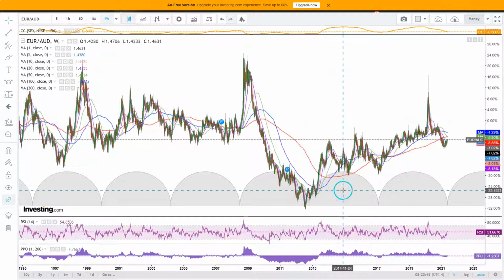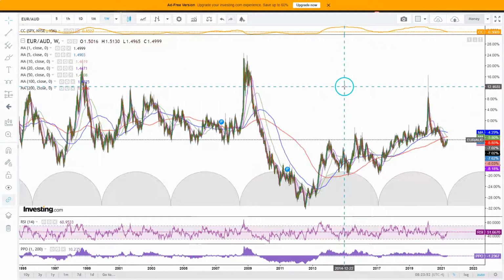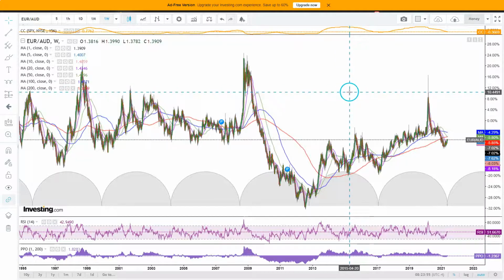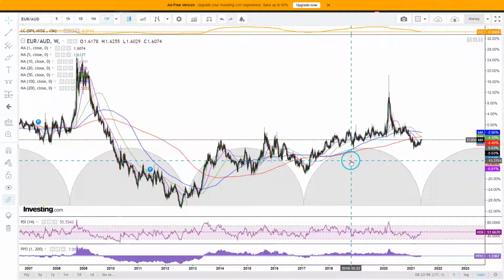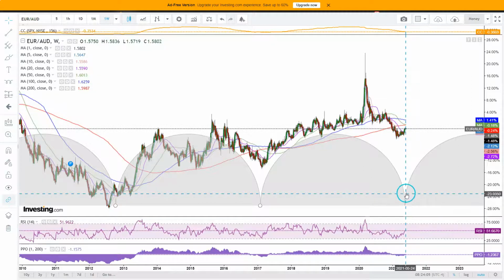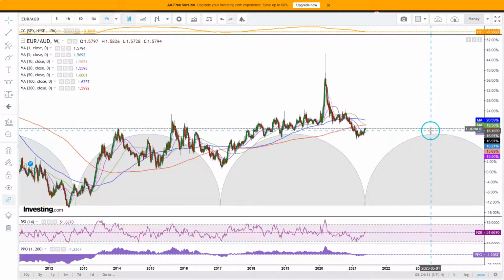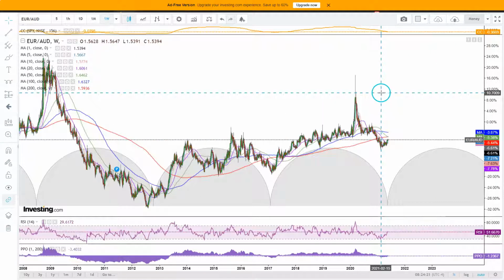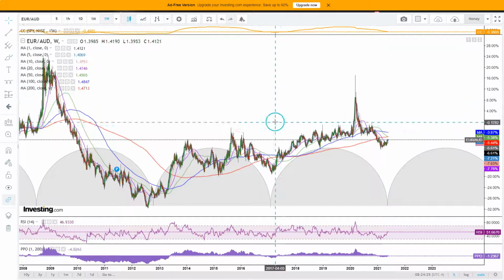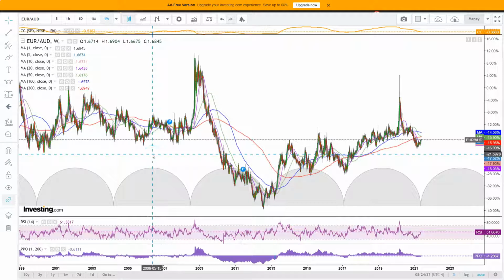itself. There is a tendency for there to be some smaller cycles within, though I want to focus here on the primary big time cycle because that is relevant now, given that we formed this very nice low here, and potentially this could be the low and the beginning of a multi-year rising phase here. So this rising phase extends well into 2023. Of course, we need to be a bit careful when projecting that far into the future, given that this major time cycle has worked for such a long time.